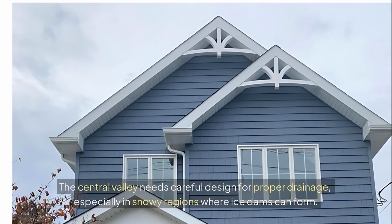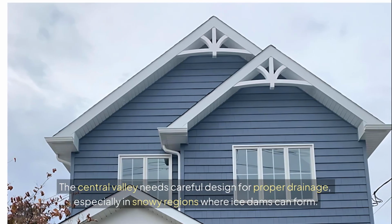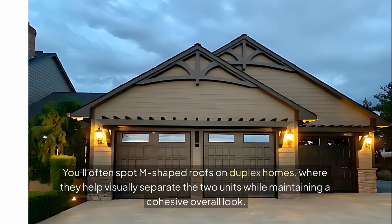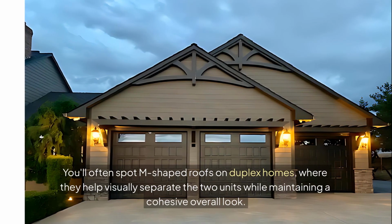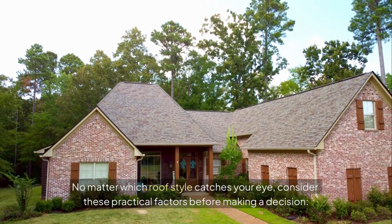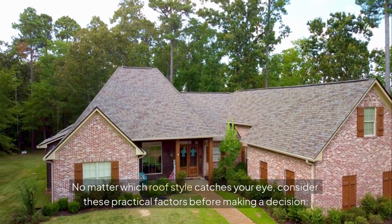The central valley needs careful design for proper drainage, especially in snowy regions where ice dams can form. You'll often spot M-shaped roofs on duplex homes, where they help visually separate the two units while maintaining a cohesive overall look. Practical considerations. No matter which roof style catches your eye, consider these practical factors before making a decision.